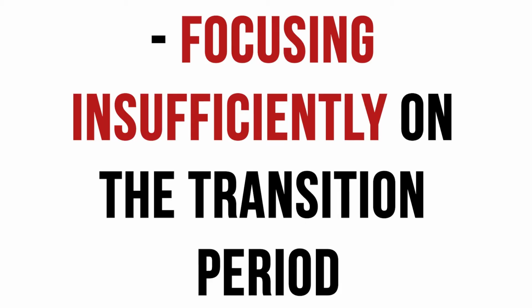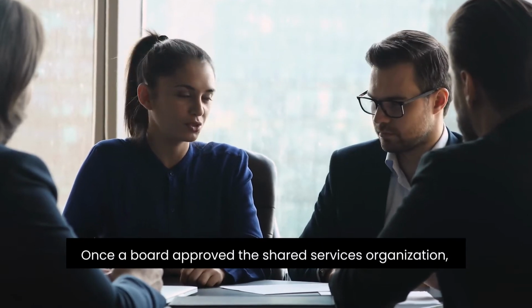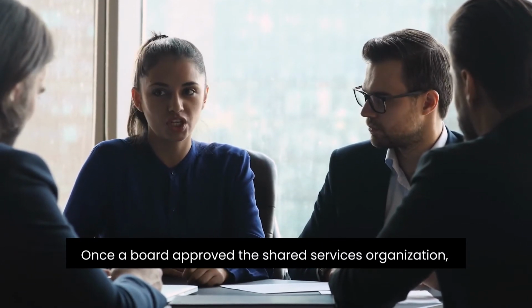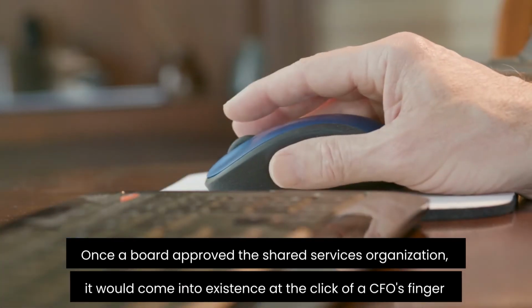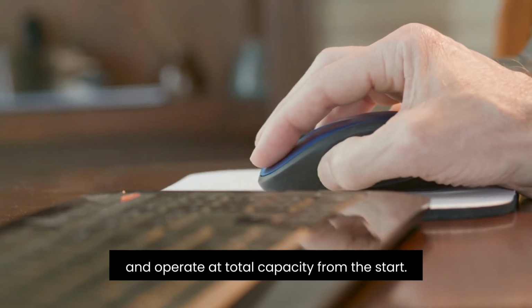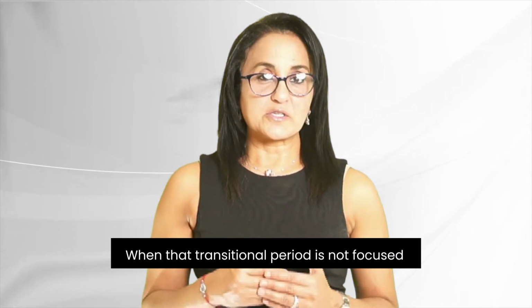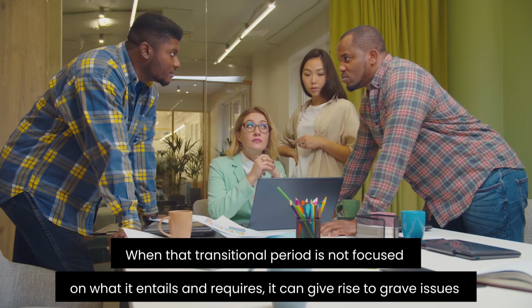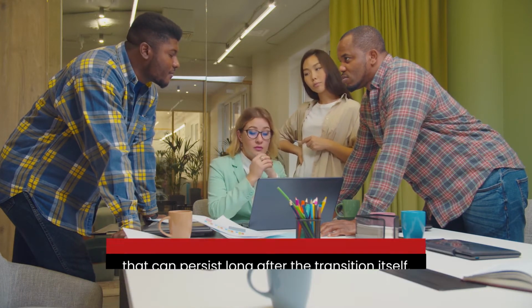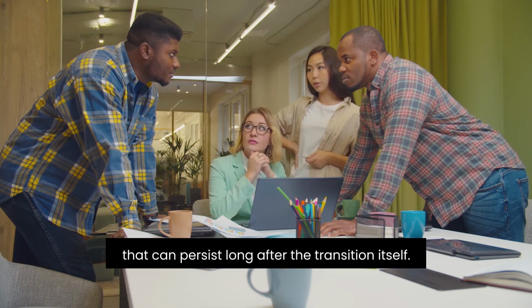Sixth, focusing insufficiently on the transition. In an ideal world, once a board approved the shared service organization, it would come into existence at the click of the CFO's finger and operate at total capacity from the start. It's unfortunate that this is not an ideal world, and even the leanest, sleekest, and most effective SSOs are vulnerable to a transition period. When the transition period is not focused on what it entails and requires, it can give rise to grave issues that can persist long after the transition itself.